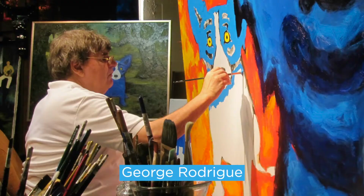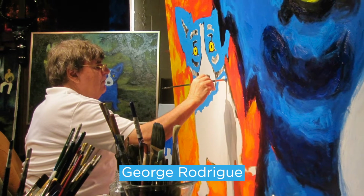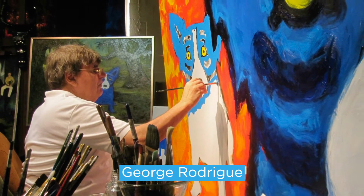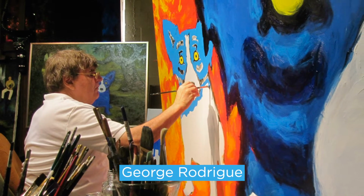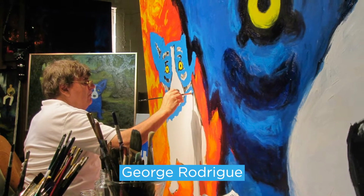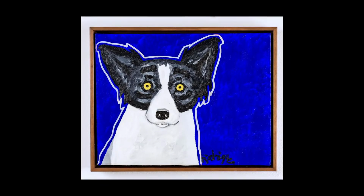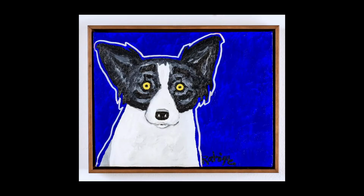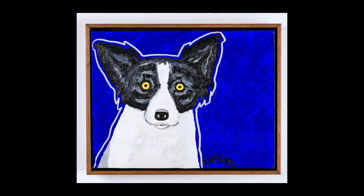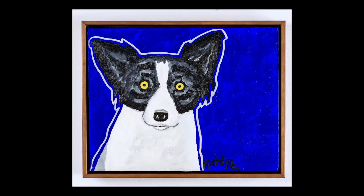Today's inspiration artist is named George Rodrigue, and he was a lover of dogs. He had a little terrier named Tiffany, who, like all dogs, would sit very close and watch George to see if he was happy or sad, or whether or not he was ready to give her a belly rub.